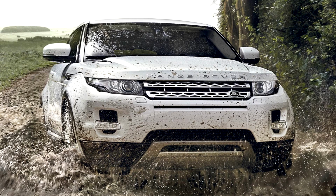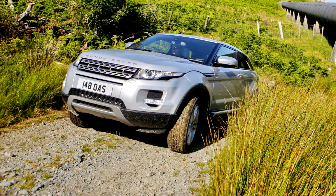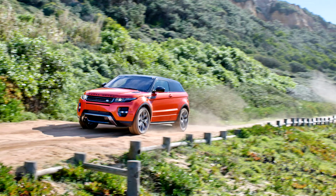The terrain response system was also included, offering sport and eco modes in addition to the existing grass, gravel, snow, and sand modes. Typical Land Rover design traits aimed at improving off-road performance included a prominent driving position, hill descent control, and useful approach and departure angles. A Land Rover first was an air intake system integrated into the roof that offered exceptional wading capabilities, though this feature did not make it to the production model.